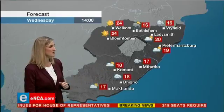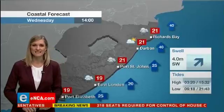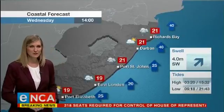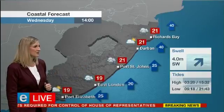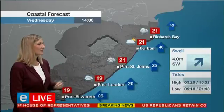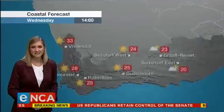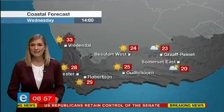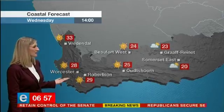Cloudy for Mthatha with a chance of rain at 17, and Makhanda also expecting a few drops at 17 degrees. 21 from Port St John's all the way through to Richards Bay. You'll see southerly winds from East London through to Richards Bay, but with strong winds as we head towards Durban. And along the east coast we'll see a 4 metre southwesterly swell with a high of 19 degrees from Port Elizabeth.